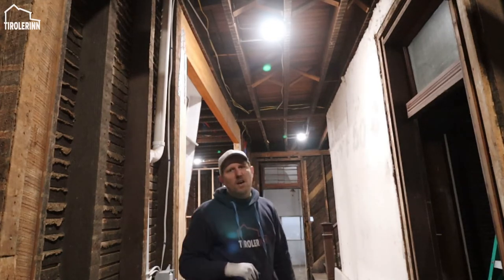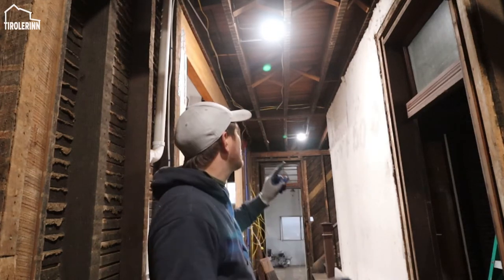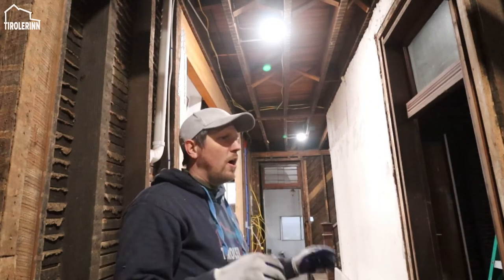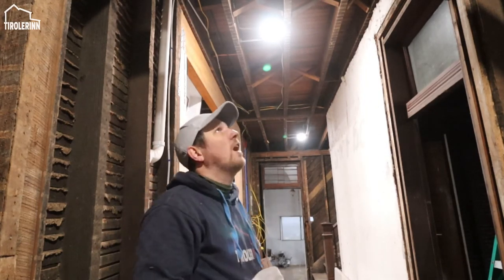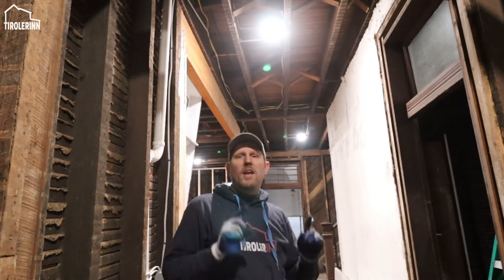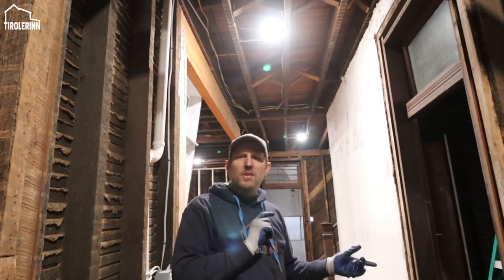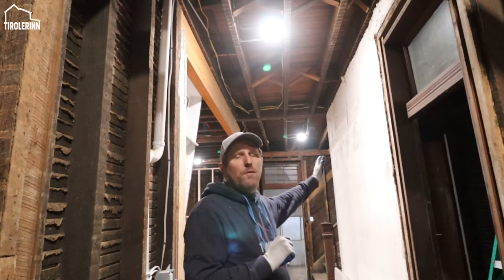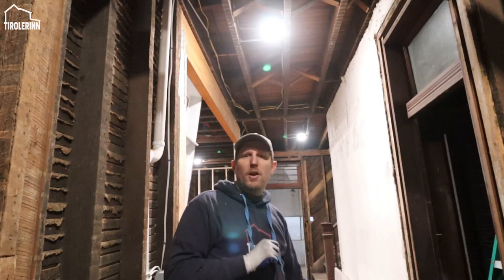So what do you guys think of the idea of adding some tracks, two long wires? I think you can buy them at home improvement stores. I'll have to look. But basically those track lights that you can adjust, and then basically use this for our lighting of art on the wall.